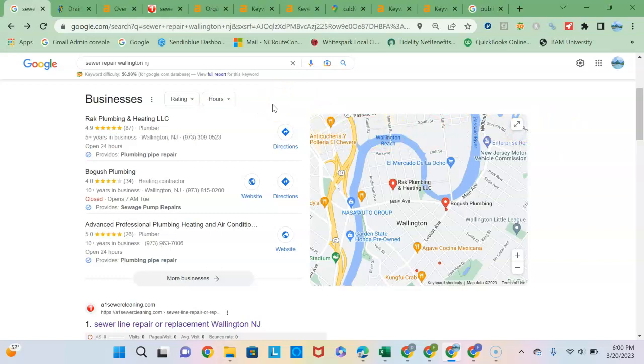And then the second thing is you want to be listed online basically more than these competitors are. So Google is a popularity contest, and you're just going to look to see who are the most frequently mentioned sewer repair or sewer service companies out in the Wallington, New Jersey area. And so those two factors are really what's going to play into who they stick into this category.